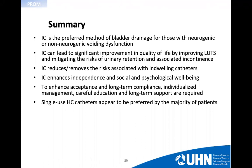And if you know much about global health, there are parts of the world where intermittent catheters would not be available due to cost or resources. And there are people who live with indwelling catheters for years and don't get them changed. They're just in there. So it's quite remarkable how it can improve quality of life. Intermittent catheters have definitely been shown to enhance the independence and the social and psychological well-being of our patients. I think the idea of acceptance and long-term compliance is an important one. It gets down to that very early, careful education and support that patients really need. And there seems to be a preference, both in the literature with respect to outcomes as well as patient preference, for single-use hydrophilic catheters.